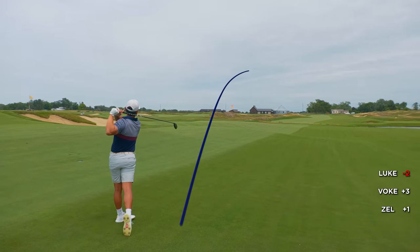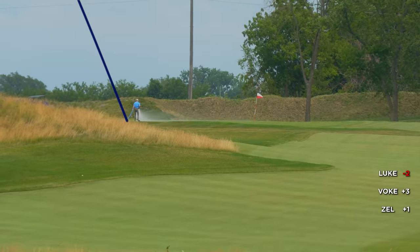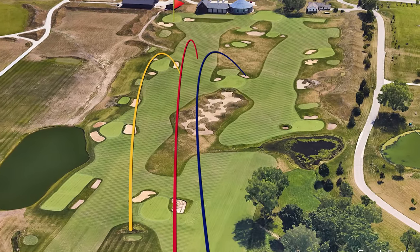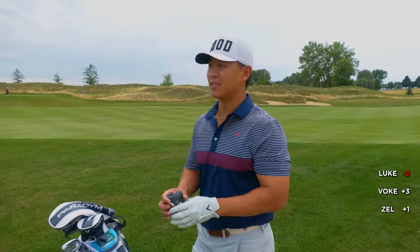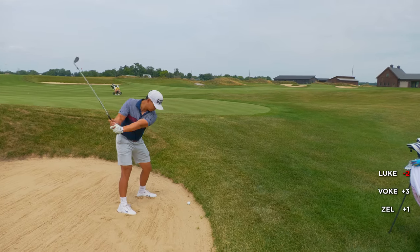Oh, oh no. Oh God. Miss whatever's over there. I want to say that's probably in the rough is my guess, but oh boy, Shayler, what do we got? I will say, I think it's somewhat manageable. I'm tempted to open up a 9-iron, but we got 170 basically, kind of into the wind off the left. I'm gonna risk it.